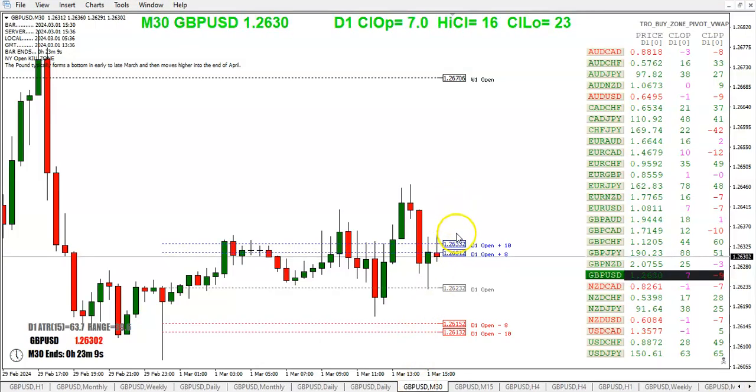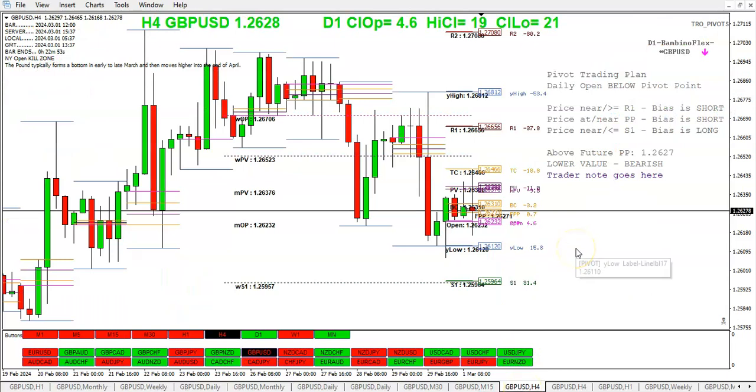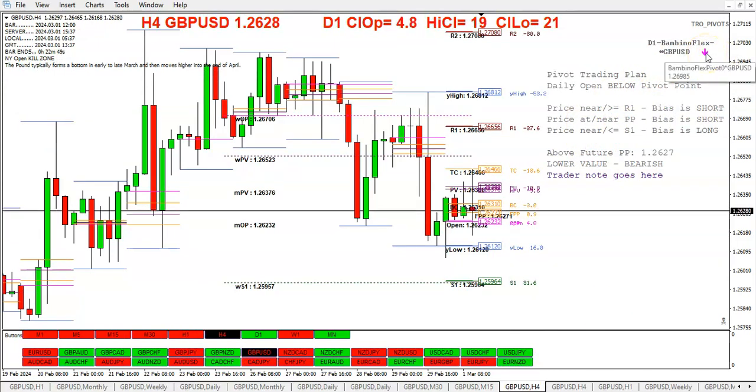And you can see here the buy zone. We've crisscrossed that daily open a few times, but once again, with only 40 pips of range, not much happening. So the rats have to almost take a pause here, because the range is too small to consider the rat zone. Pivot trading plan, Bambino Flex said the short at the pivot, and it looks like that's paid off a couple of times so far, and we're nowhere near S1.